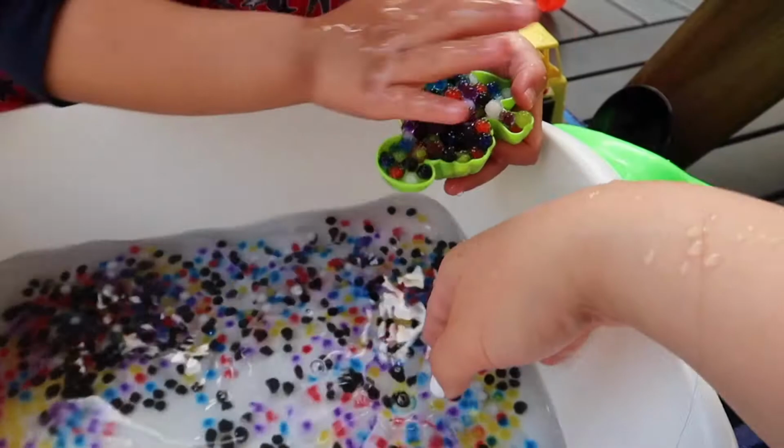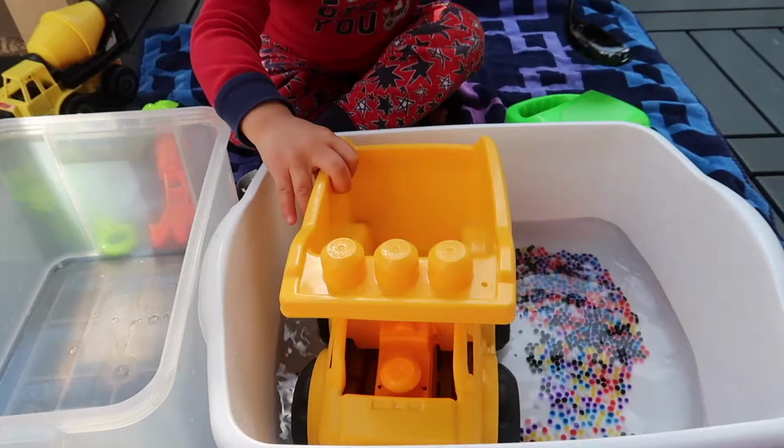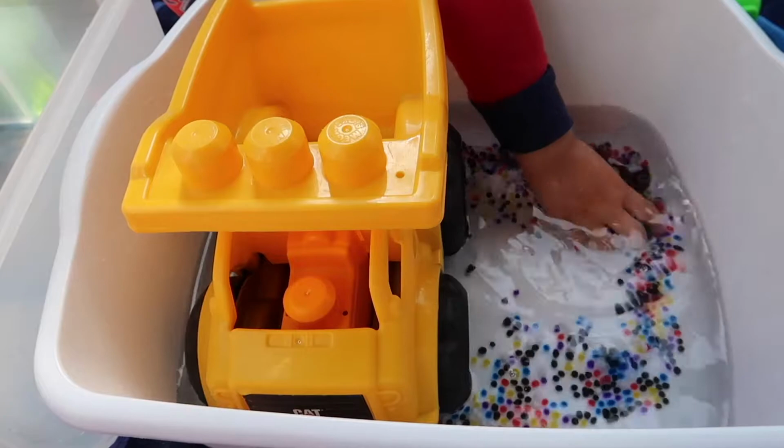And I know a lot of people are looking for water beads, so I got it from Amazon. AliExpress actually has it as well, but I bought it before. It took me more than 2 months and it hasn't arrived yet. Amazon is so much faster if they have it in stock. And some people can find it at the local dollar store as well, but somehow I couldn't find it. That's why I got it from Amazon.